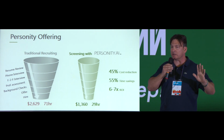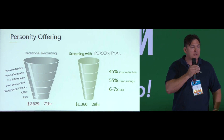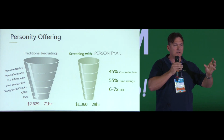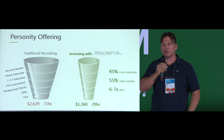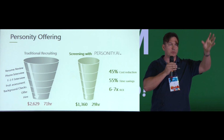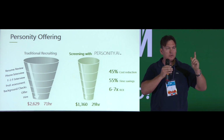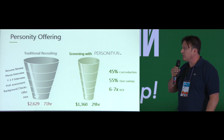So what we do, we say, stop that process. Hold on for 1 second. Screen your candidate first with the Personity technology. Define what type of people you want to get, and we'll screen all of them and tell you which 20 or 30% are most suitable to what you're looking for. So if you're looking for open people, we'll rank them and give you a list of only the top open people. Talk to those 20 or 30%, and not to the rest of them. That's basically what we do.